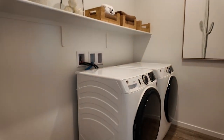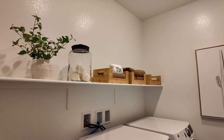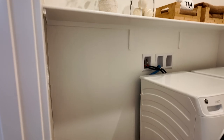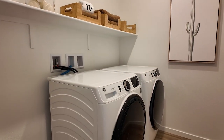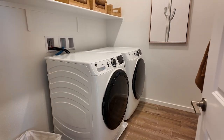Laundry room. So this one doesn't have any of the cabinets, but if you like cabinets, there is that option as well. I do believe you can add a sink. A lot of people like having the sink. Now, typically the washer and dryer is not included in the sale of a new construction home. If you wanted it, you'd have to pay extra for it, as well as the refrigerator downstairs.